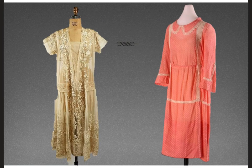And so here are some surviving day dresses from the early 1920s, 1920, 1921, thereabouts. The one on the right is definitely cotton. The one on the left may be cotton, maybe silk. As you can see, they're very lightweight fabrics. They're just kind of floaty. There's not a whole lot of extra volume in them. There's a little bit of gathering.